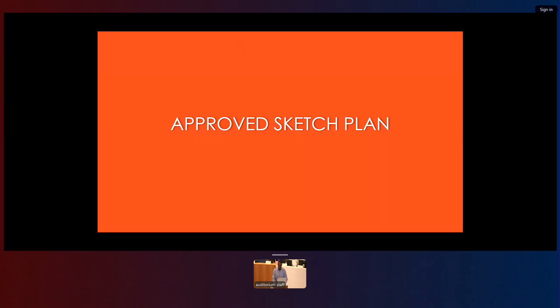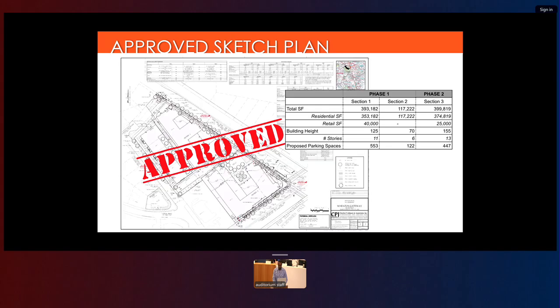All right, so now to talk briefly about our approved sketch plan. This is just to show you what was approved back in 2022. The numbers that you're seeing up here are obviously dated, right? We're doing an amendment for a reason, but this is where we were at in 2022 in terms of retail, residential square footage, building height, et cetera.